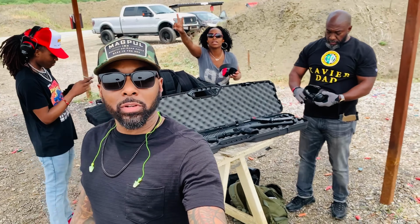That's a plate. Got the M&P 22 LR. What is that? A .45? Let me see it. Oh, .357. That's nice. Six rounds? Six, right? Yeah. What you shooting?